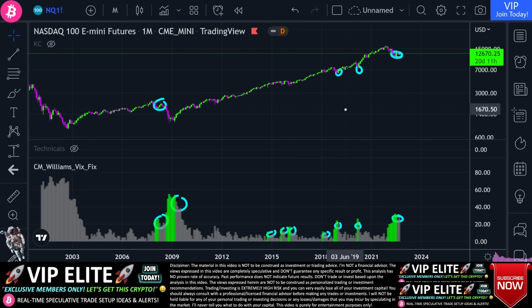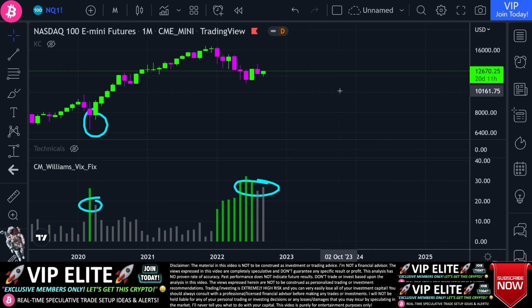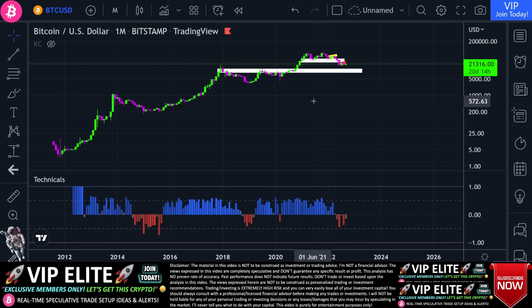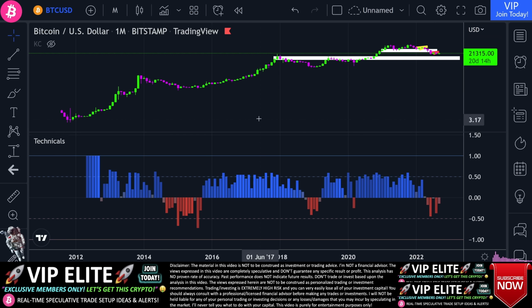Just wanted to set the table with that, right? I mean, I have to show some type of bullishness here because there is always the possibility that the Bitcoin bottom could be in. Do I think that's likely? Well, let's go back to Bitcoin now. So if we take a look at Bitcoin on the monthly and take a look at the technical ratings indicator here, I want you to notice something, okay?